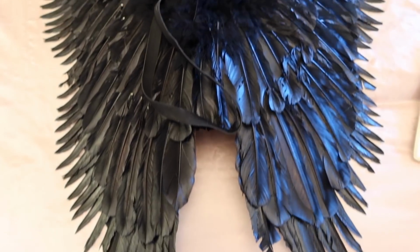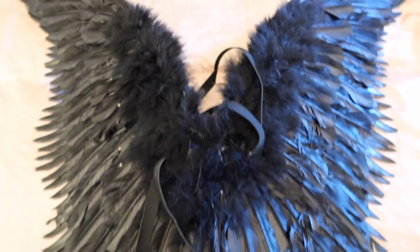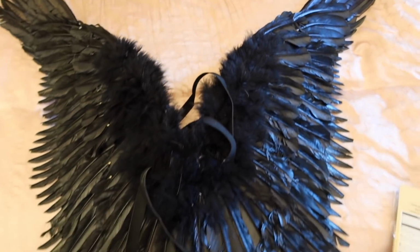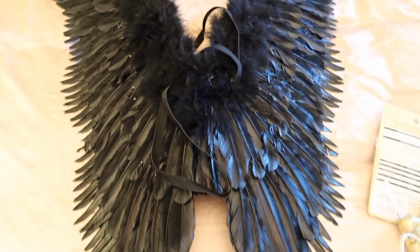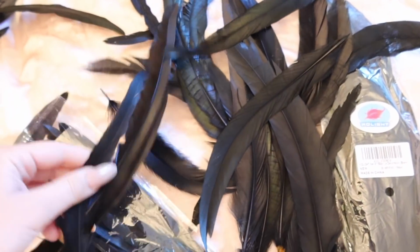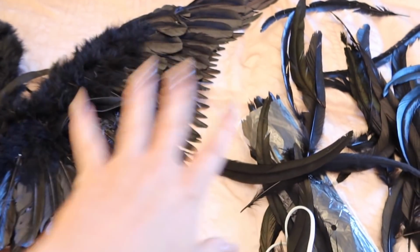For the dark mode, slightly different, but same thing. So these are the wings that I'm going to use for the Dark Angel costume. You can see they are black, very large. I got these on Amazon. I believe they were 50 something bucks. So I bought some long black feathers, ta-da, and we're basically just going to attach them on here and build off of them to create a more fabulous look.